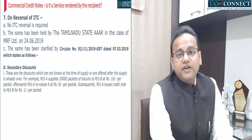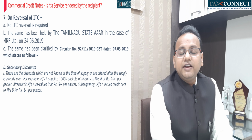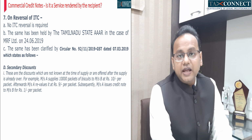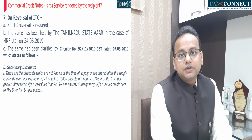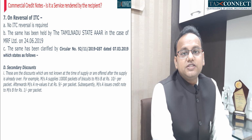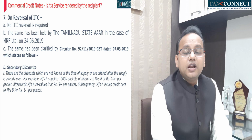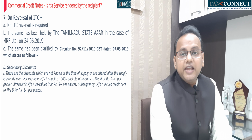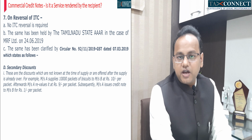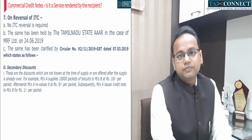That has been clarified by Circular 92/11/2019 dated 7th of March 2019, para D, clause 6, where it is said that there is no impact on ITC availability or otherwise with the supplier. Also, the same was fully clarified by Circular 105. However, that was rescinded due to some other reasons.